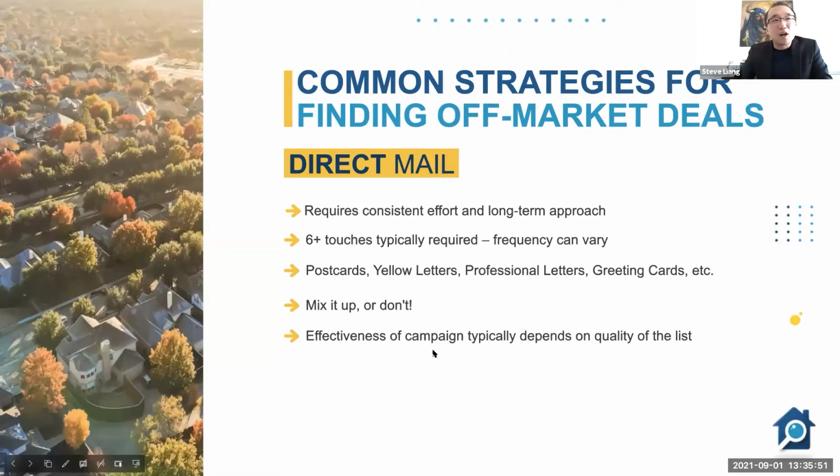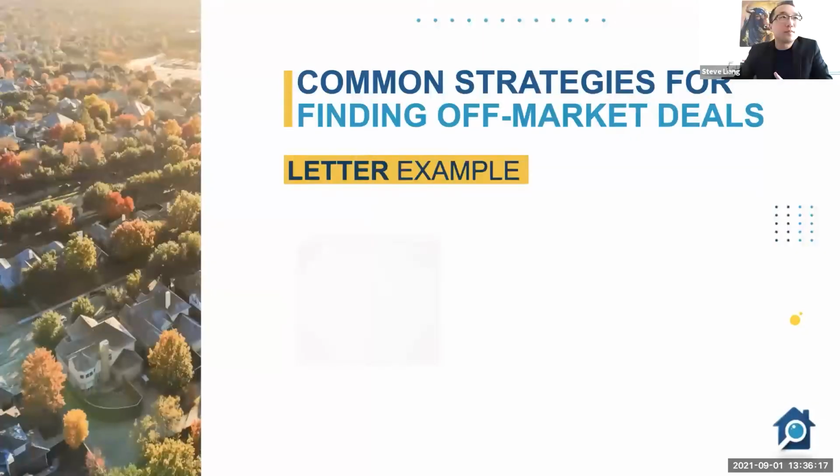So the effectiveness of the campaign typically would depend on the quality of the list. This is what I shared in the beginning, where I talked about the data. It's about the freshness of the data. It's also about the quality of the data. If you have really strong data, you will have a much better chance of having a strong effectiveness of your campaign, a strong outcome. Make your deal.